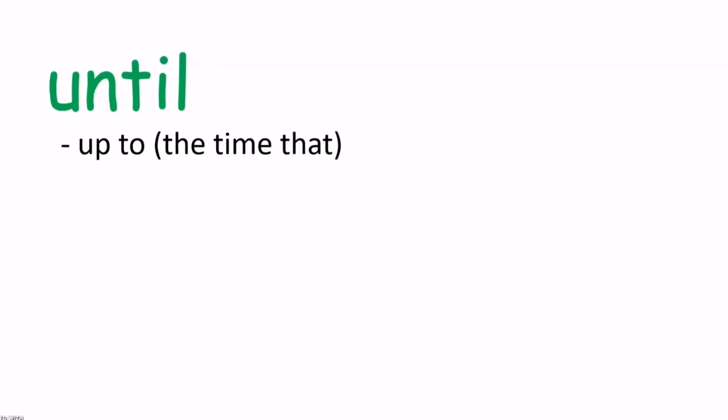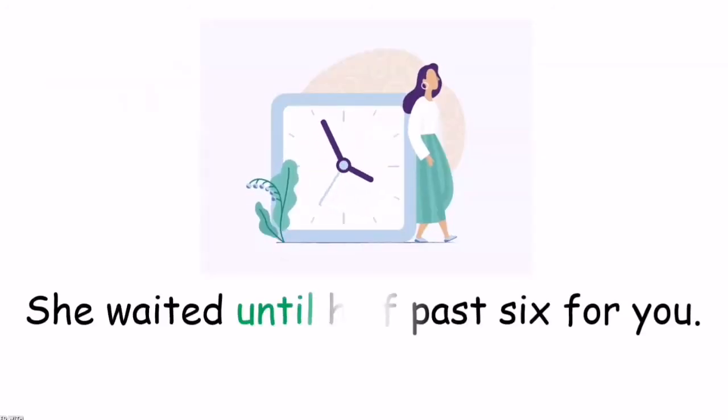Until means up to or the time that. She waited until 6:30 for you. Let's see if you can answer this exercise on prepositions of time.